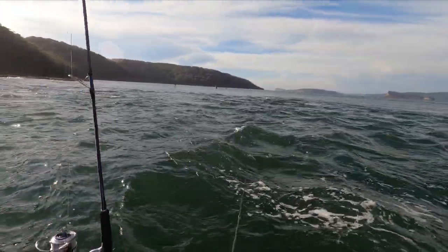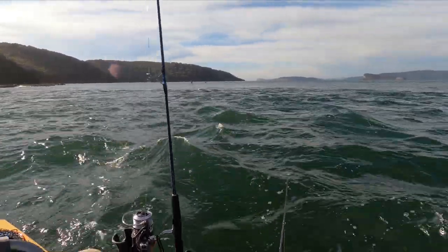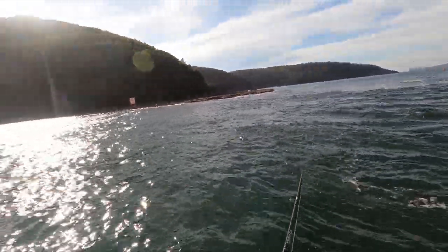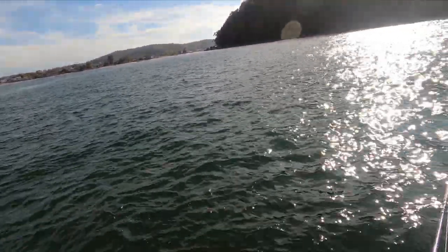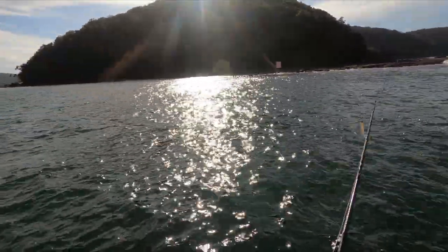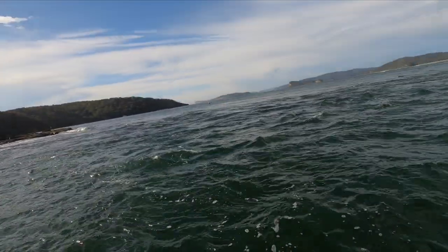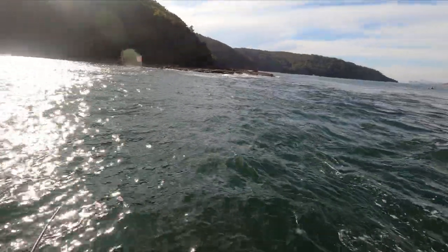Two, three. My kayak's turning. Let's finish this one. Oh, I'm on. I'm on. Oh, yeah. Oh, he got off. Oh, I was stuffing around with the drag. Doesn't matter. I'm on. Not a big one, I don't think. Oh, yeah. Nice.